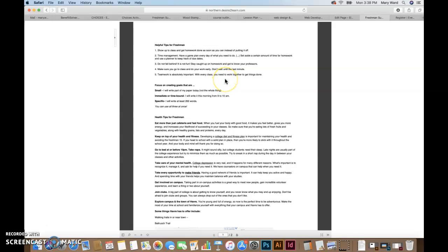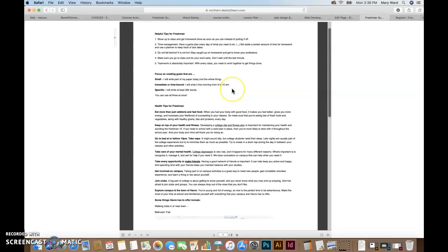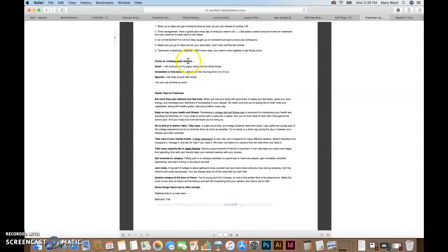With every class, you need to work together to get things done. So be willing to work with others. And then focus on creating goals that are small. I will write part of my paper today, not the whole thing. I will write it this morning from 9 to 10. I will write at least 200 words.